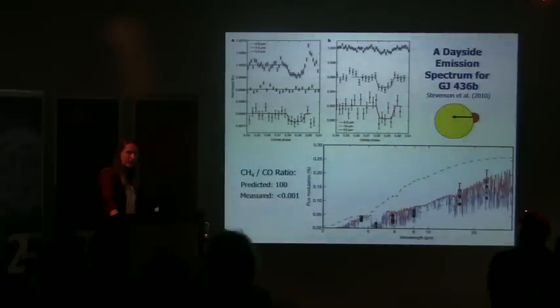In this case, there's actually something very surprising that came out of these data. The prediction was that you should have 100 times more methane than carbon monoxide at these temperatures. And in fact, what was measured is that the methane was less than a part in 1,000 of the carbon monoxide. So this is a complete switch from what we would have expected. This is kind of surprising.